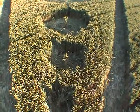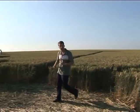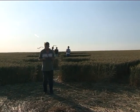Well, it's taken 4 years, but we're back in the same field of the 2001 409 circle. Now this time we have an 8-arm designed formation with these hexagons on one part of the arms. The question is, is it fully completed?